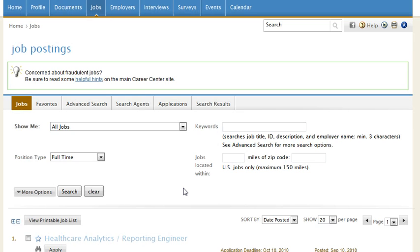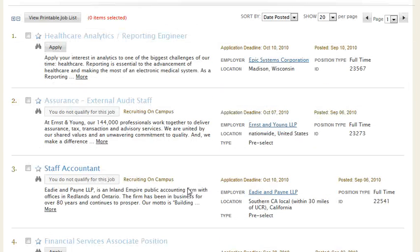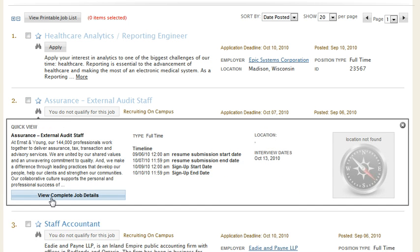And then you will have results. In full-time positions, you may find a couple of different types of things. One might be on-campus interviews where the employers are coming to campus to specifically interview with our students, and you might see a pre-select or an open indication here. You'll see a brief overview of the position, a place for you to favorite it, a place for you to get a snapshot of the position.